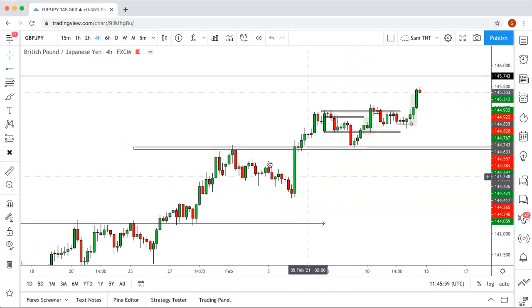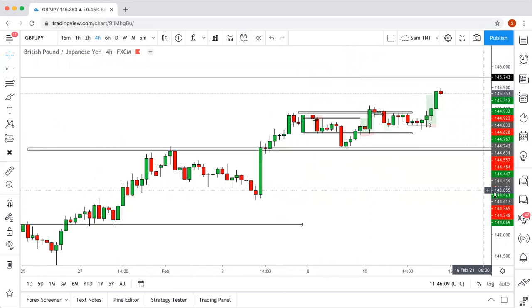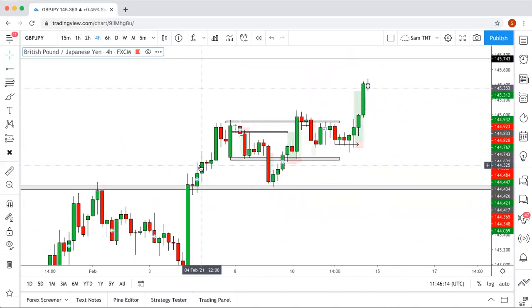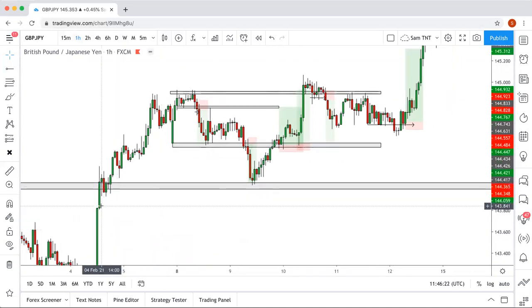So 144 was met. The break of 144 was, to be honest, quite easy. Just dial into more recent price action. So we've broke 144. Now, let me get on the hourly to make it a bit clearer, and show you from the start of the week what we were doing. Like I said, we've taken out 143.800s, 144. We've broke. Bit of price action here.